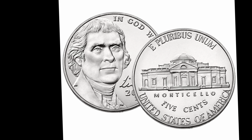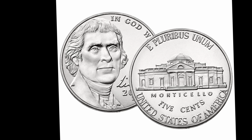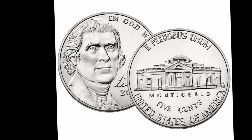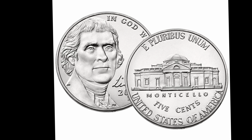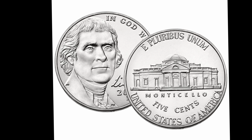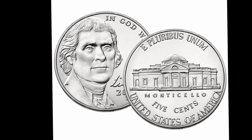The intricate details of the building, which were usually crisp and well-defined, appeared slightly distorted on these error coins. This flaw, seemingly minor at first, would prove to be a defining feature of these coins, making them stand out among the millions of other nickels in circulation. News of the error began to spread rapidly among coin collectors, and soon, a wave of excitement swept through the numismatic community.